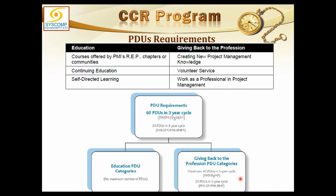But if you are teaching, if you are doing some activity which is contributing towards the profession, like if I am teaching, I am contributing towards the profession. If I am writing a book or an article or a paper, I am contributing towards the profession. So all those activities will also gain you some PDUs. I'll talk about that a little in a later slide. But yes, you can get some PDUs for the giving back category also.